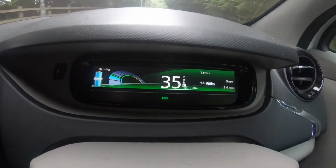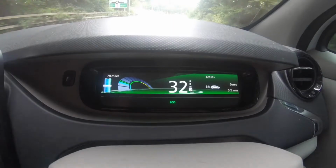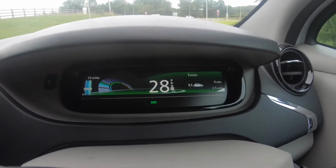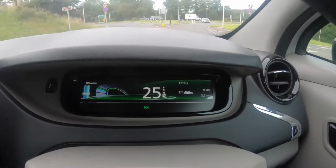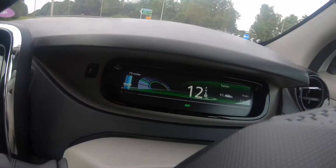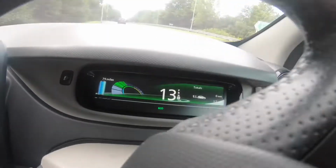So I've got it on eco. I've gone up to 78 miles as we're driving. I guess the battery's warmed a bit, and we'll see how we go. Now when I get on the motorway in a bit, that's not going to be quite as good, so I'm going to have to take it out of the eco and we'll see what that does to it.